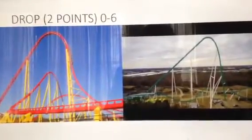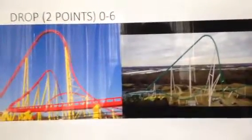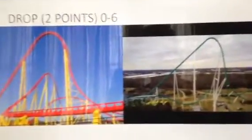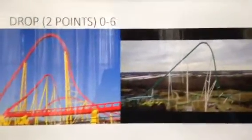It's basically like a drop tower in roller coaster form. That's how crazy Fury 225's drop is. If I would rate it on a 1 to 10 scale, it would be a 10 for the drop. It's a crazy drop. And you should go check out my review for it on that scale.